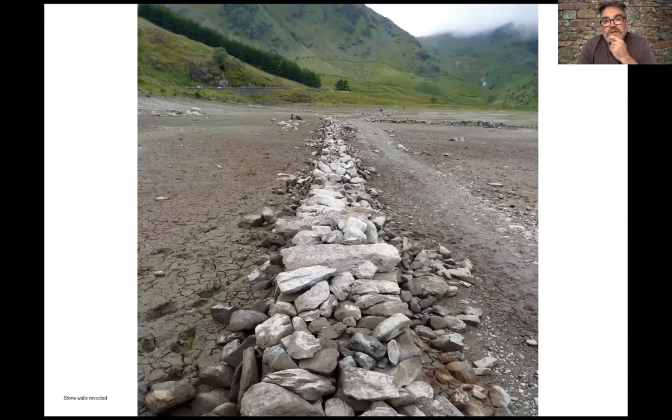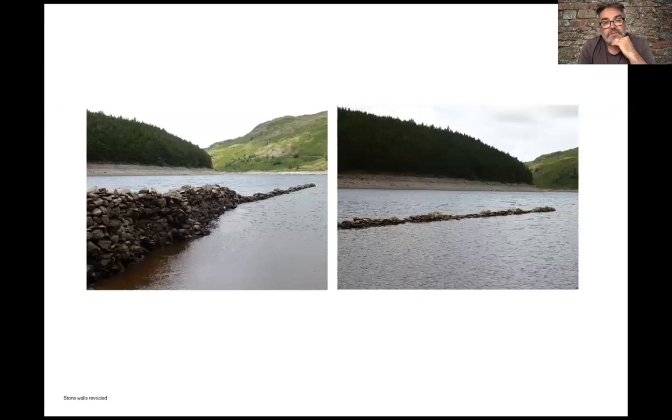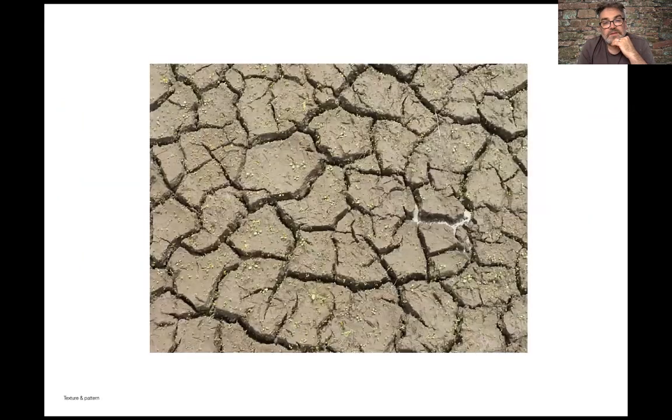So this is Haweswater Head going over. You would go to Ambleside roughly if you carried on over there. So I took some photographs down there. It's so remarkable how these walls remain standing, really. But I suppose the water's pretty much stagnant there. So, some more photographs from there.